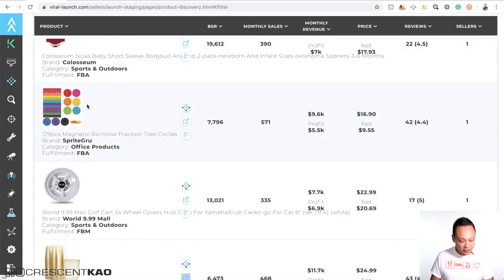Okay, and looking at the photo here, this is something interesting. I don't know what this is. These look like they're fraction tiles. Maybe it's an educational thing. So let's queue this one up.